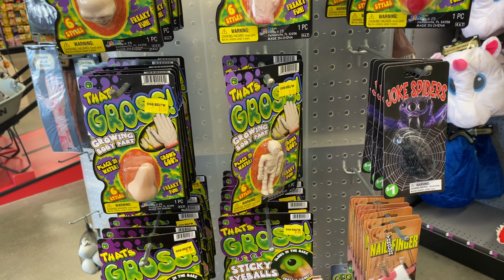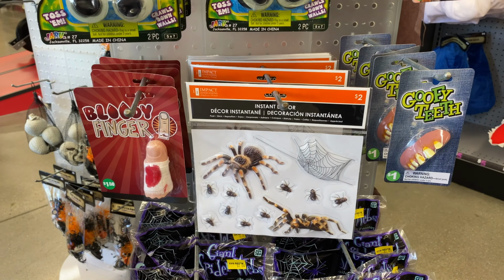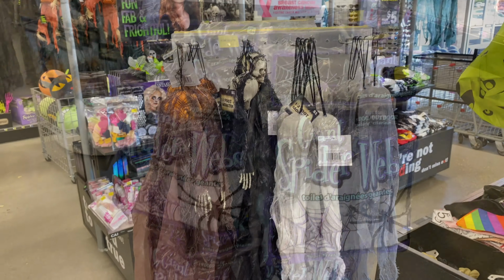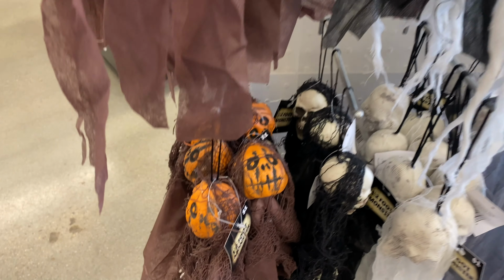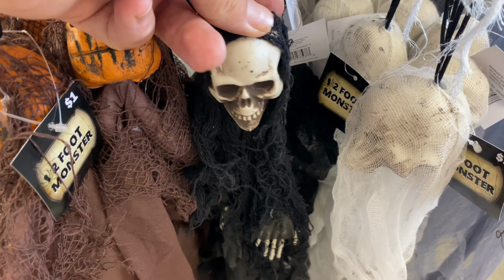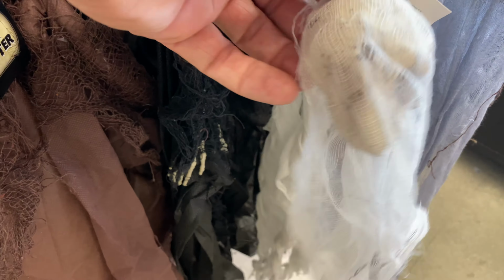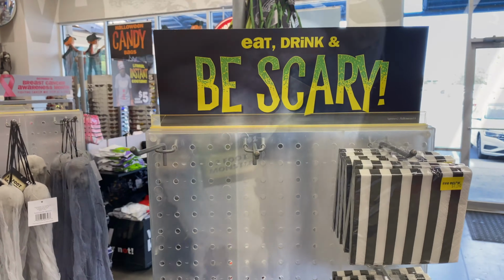Not sure what all this stuff is. It's probably just some interesting odds and ends, like those spider stickers and spider webs. Spider webs we've seen kind of everywhere. They just kind of stash them wherever they can. These are just little hanging ghouls. I really like that pumpkin-y looking one there at the beginning. For $1, these are a pretty good deal.